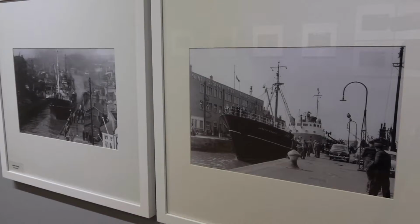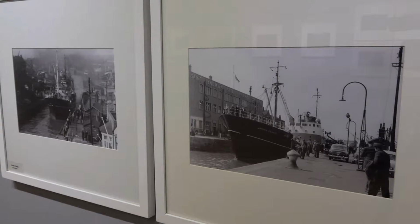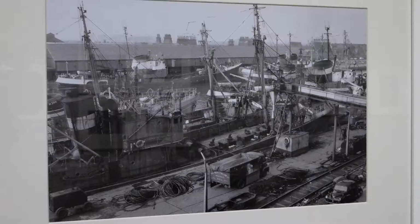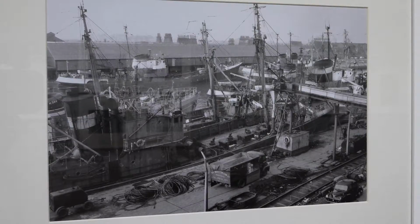Several campaigns have attempted to salvage the rundown state of the docks. Photographer Will Slater says the campaigns were the inspiration in bringing this exhibition, named Dock, to life.